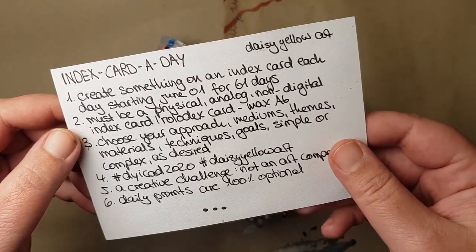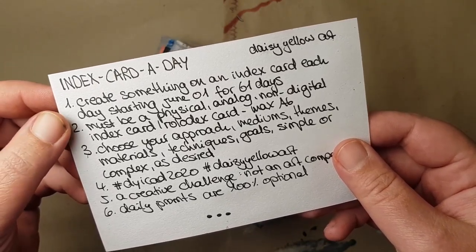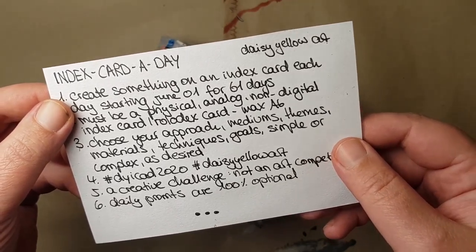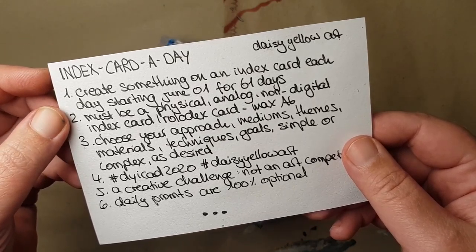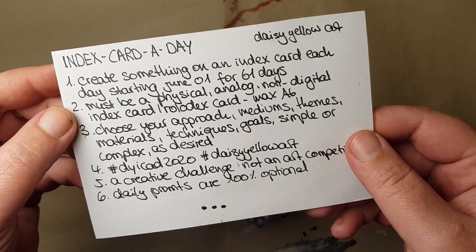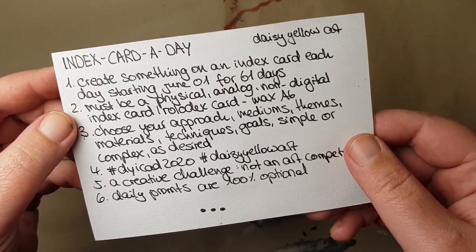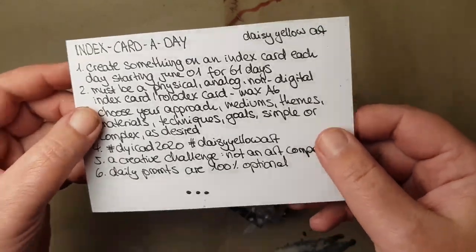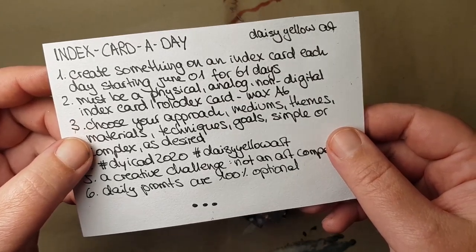So let me first tell you what's going on in this challenge. You have to create something on an index card each day, starting June the 1st, so yesterday, for 61 days. It must be a physical, analog, non-digital index card or Rolodex card, and the maximum size is A6. So this is approximately a little bit smaller than A6.